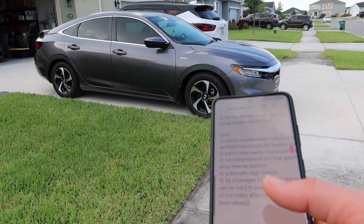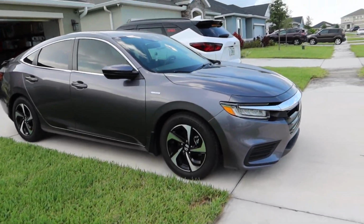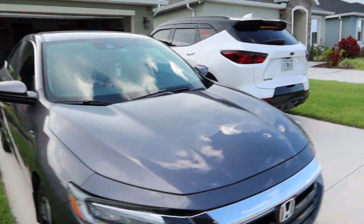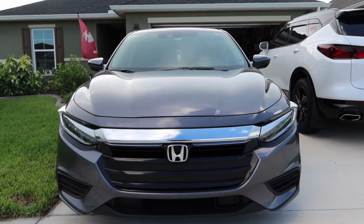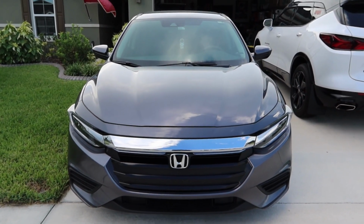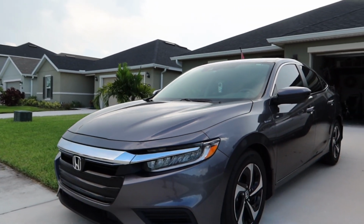Alright, so number one is going to be the hybrid maintenance cost. So this car is a hybrid, obviously. It's got a battery in there along with an engine. Battery side of everything, Honda actually tells you need to go to a Honda certified mechanic in order to perform that maintenance.